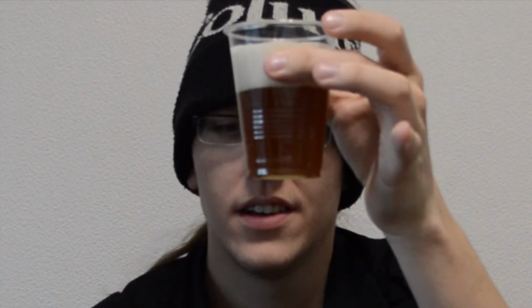Oh, that's an interesting color. Look at this. It's not what you think it is. Mikan Ale. Let's give it a shot. Cheers, guys! Oh, there it is, yeah. Wow, that's a mix of ale and mikan. Like a brown ale and a mikan mixed together.